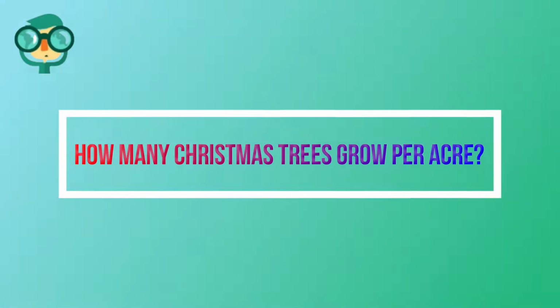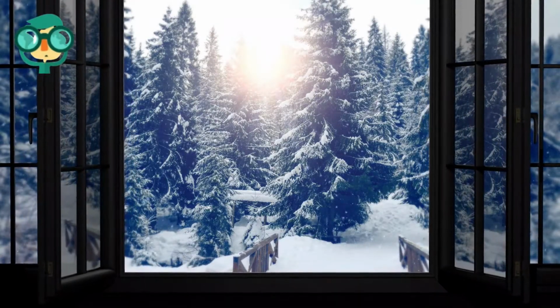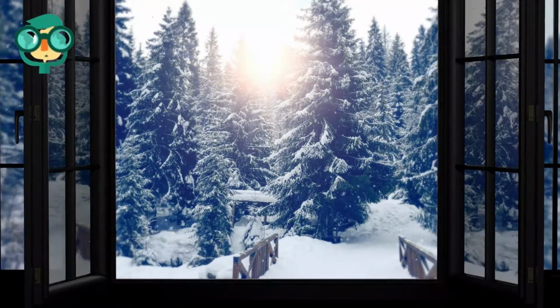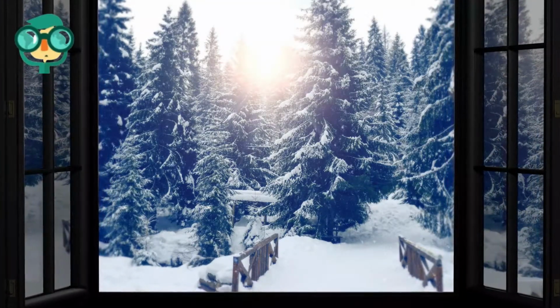How many Christmas trees grow per acre? It depends on how big you want the trees to get, but most Christmas tree farms grow anywhere from 200 to 1,500 trees per acre. As mentioned above, 1,000 is about right for most people.